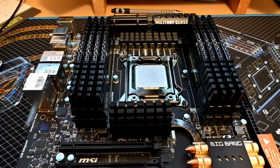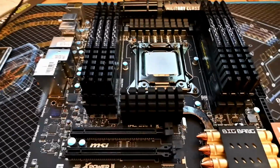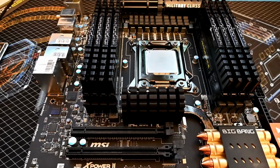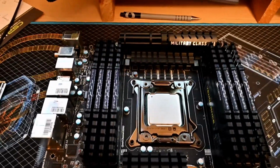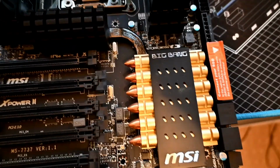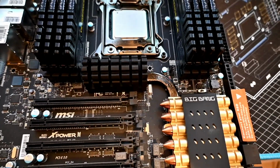So I fixed my workstation today, which I'll do a separate video on, because that actually will also be the follow-up to my direct attached storage project. And this is the old motherboard. It is an MSI Big Bang, which, to be honest, I'm not entirely sure how old it is.